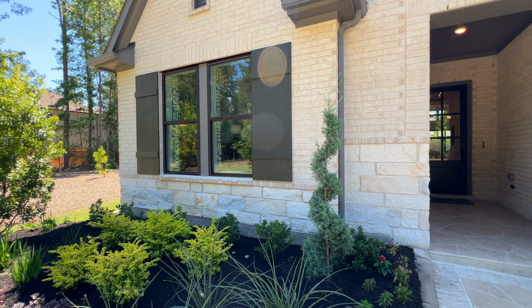Now that utility room would bring you out right here to our foyer again. So what we'll go ahead and do is take this quick access door to our backyard. That way we can see our covered backyard patio. Loving it. So the brick extends back here.